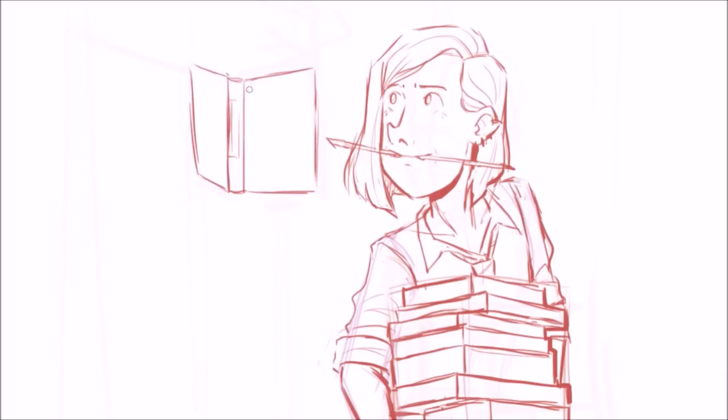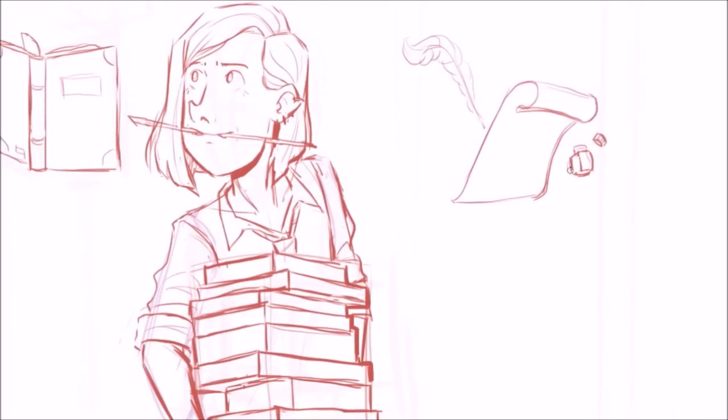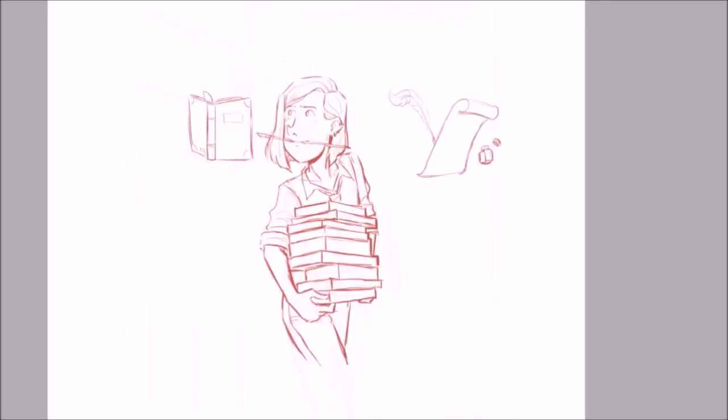So the scene is me in the library. I'm carrying a bunch of books and I'm levitating one of the books and a piece of paper and a quill and some ink to take notes, because I figured that would be really fun.